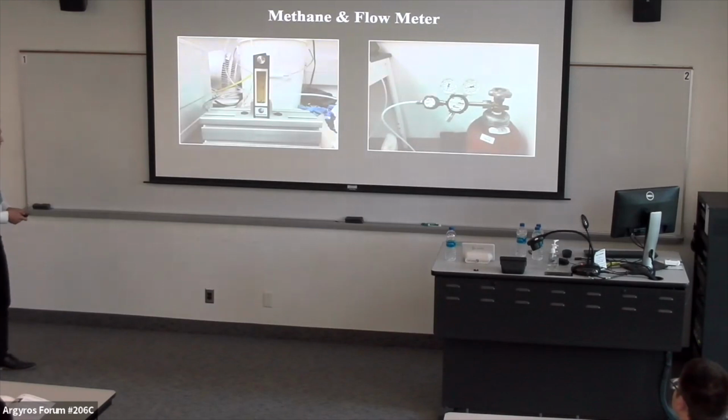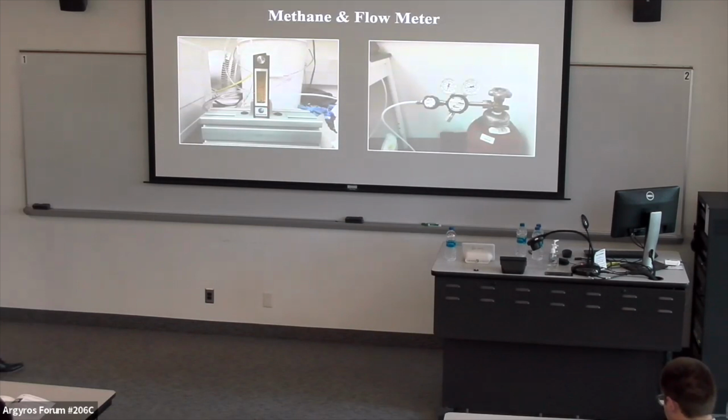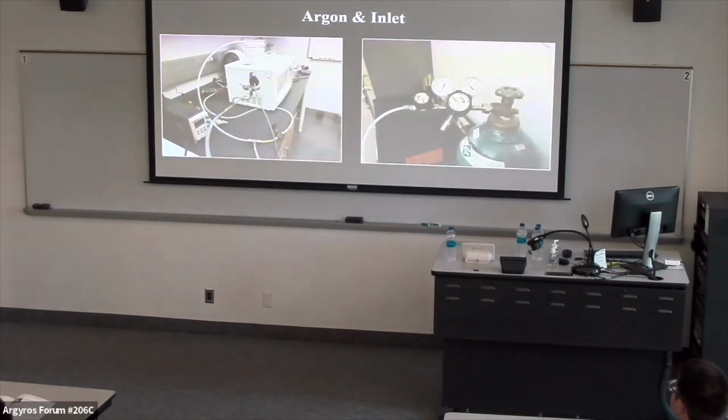And then here's that methane tank, which is fed into the system by this flow meter, which I've balanced by jerry rigging this platform. And then lastly, here's this argon tank, which actually has two inputs to the system. One, if you follow this line, populates the entire microwave oven with argon, because in the low probability event that methane seeps out of the chamber, we don't want it reacting with oxygen at high temperatures. And here's that argon line that flows directly into the system, as we've seen previously.